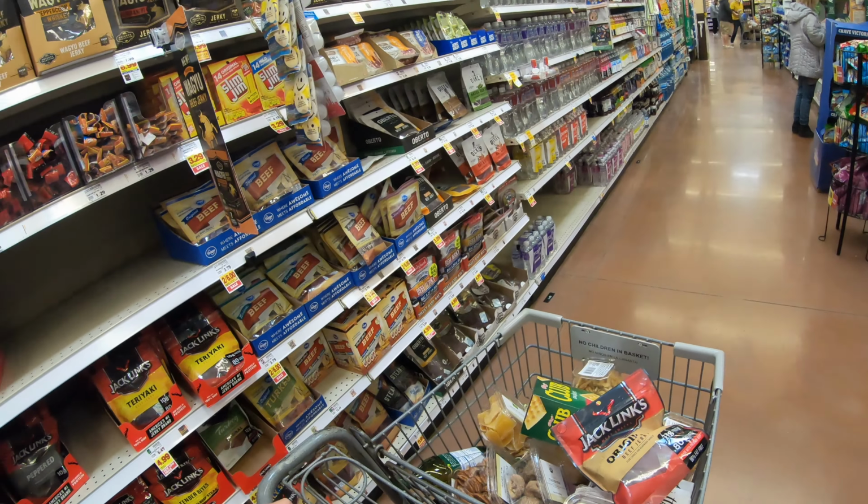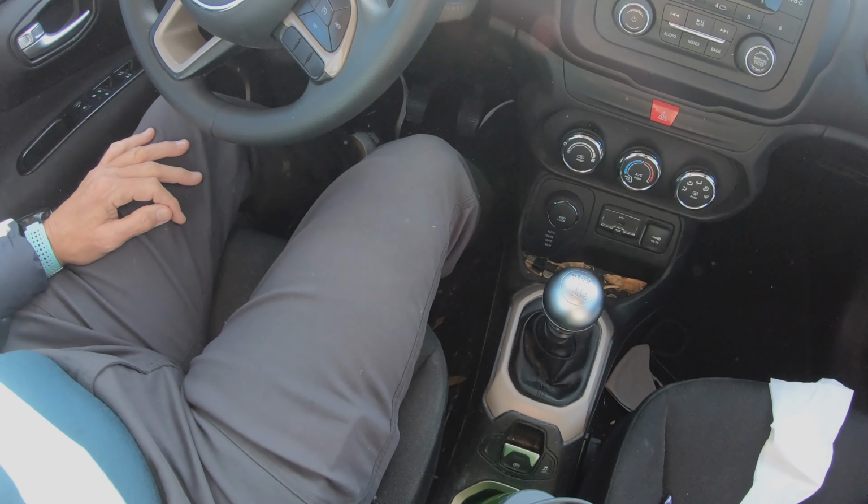Back in the Jeep. Not the quietest car in the world. It's got a turbocharger, a 6-speed stick shift, but hey, this is a really fun car.